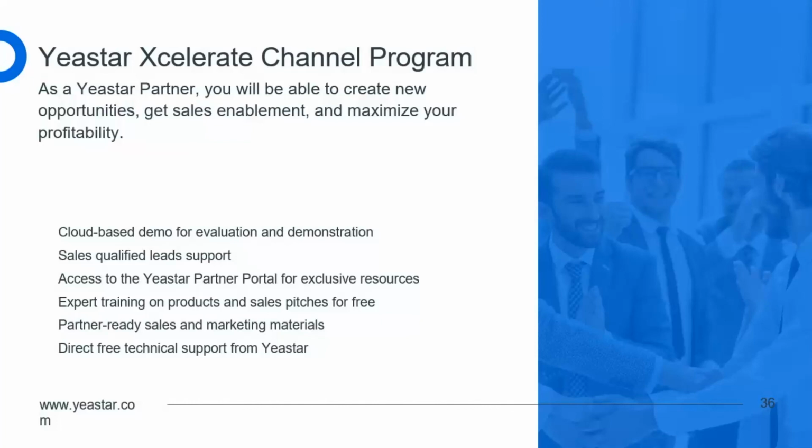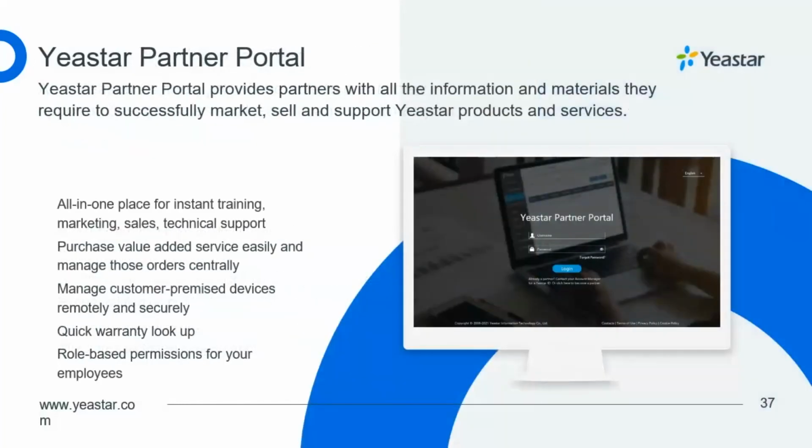available to check. Besides, when you are considering working with a new vendor, I believe tech support is a very important factor for your evaluation. With Yeastar, you don't need to worry about this because you can get direct free tech support from our US-based tech support team. We can offer you very timely services via phone call or email, and these services cover your business hours. So now let's check some details.